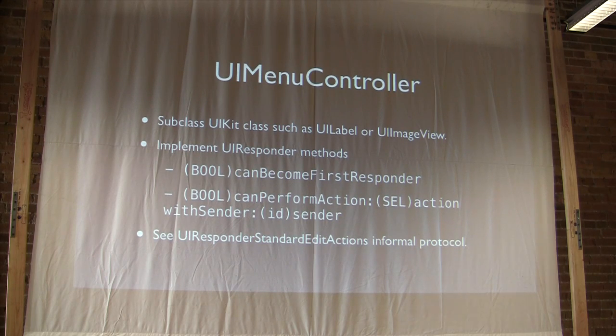Any UIKit class, for example UILabel or UIImageView, if you implement canBecomeFirstResponder and canPerformAction withSender, then you can respond to the standard UIResponder standard edit actions, or you can add your own custom actions.